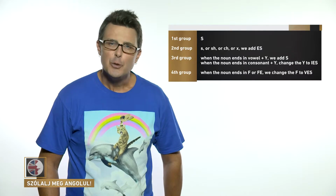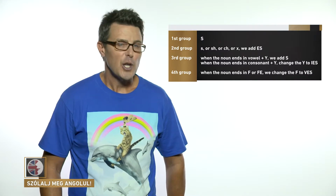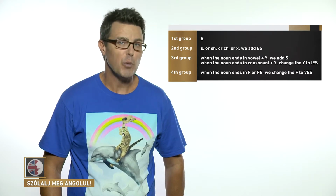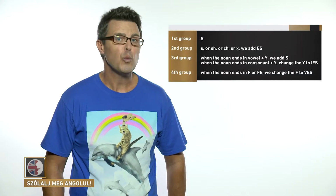Now, do you remember the 5 groups of nouns? We learned that when we change a noun from a singular into a plural, we change the spelling. There were 5 groups. Do you remember the groups? First, there is group 1. We change these nouns from singular to plural by adding S to the end of the noun. Then there is group 2. The second group are nouns which end in S, SH, CH and X. We change these nouns from singular to plural by adding ES. Then there's group 3. The third group are nouns which end in Y.